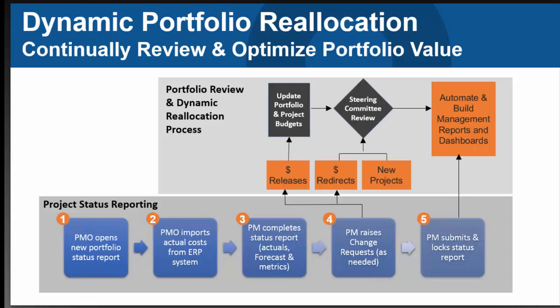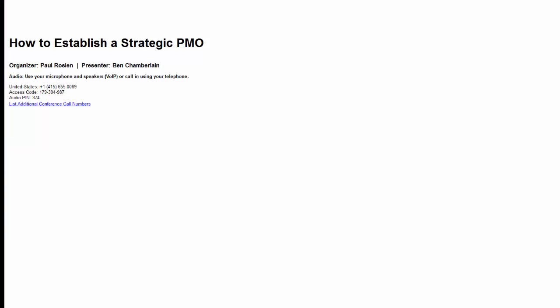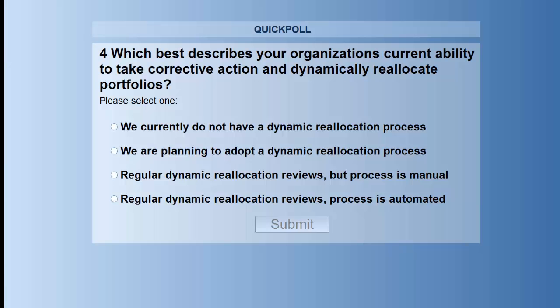Quite simple. Okay. So last one, I'll hand it back to Ben for the next poll, and then we'll move on to the final slides. Right. So last poll. Which best describes your organization's current ability to take corrective action and dynamically reallocate funds across the portfolios? And the options are here.